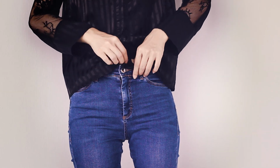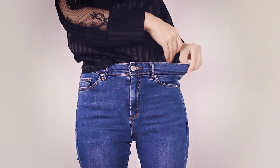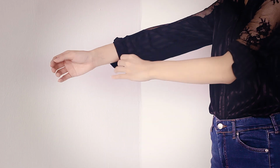Firstly, tucking in. So when you tuck your blouse in, it helps to create a more tailored effect, which actually helps to shorten your torso and elongate your legs. So you can tell that my legs are actually longer than before and my torso is slightly shorter than before. So the second tip is to actually cover up the sleeves area.